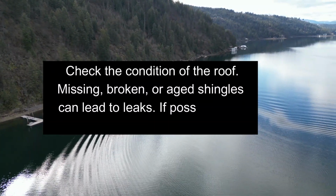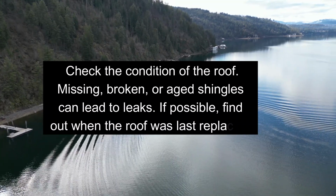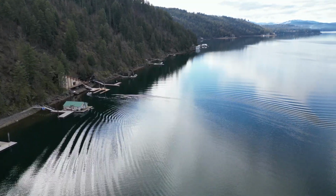Old or faulty roof. Check the condition of the roof. Missing, broken, or aged shingles can lead to leaks. If possible, find out when the roof was last replaced. This is one of those questions on the seller's property disclosure that you can look at. Sometimes sellers say they don't know when it is, but at least you'll have an idea.